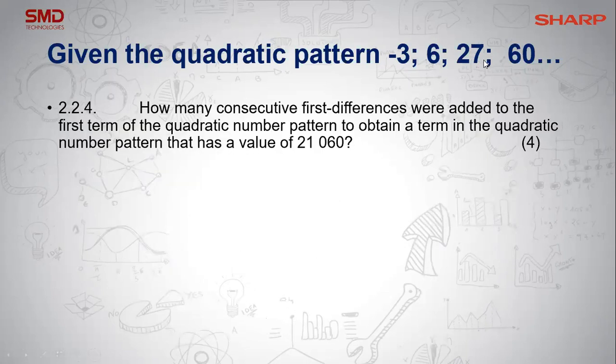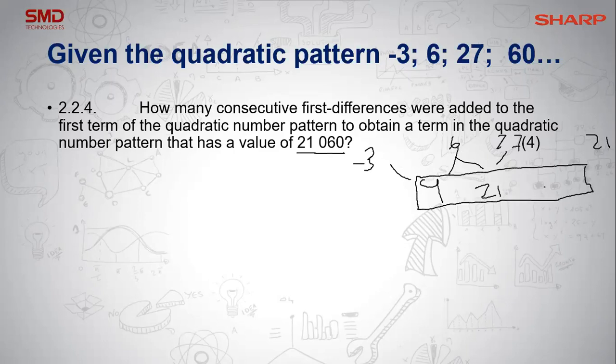Then it says how many consecutive first differences were added to the first term of the quadratic number pattern to obtain a term in the quadratic number pattern that has a value of 21,060. So if we're looking at the pattern here, we've got minus 3, 6, 21, 27, and so on, okay? And they're asking how many of these did we add, right? So it's just going to be one less than that term position, right? Make sense? So we can do it this way, where we have Tn is equal to 6n squared minus 9n is equal to 21,060, and we just solve for n, and then n minus 1 will be how many first differences we added to it.